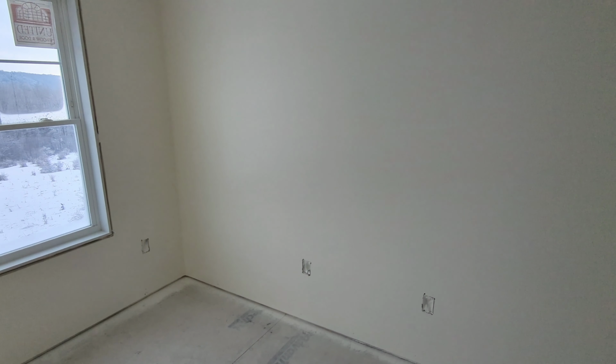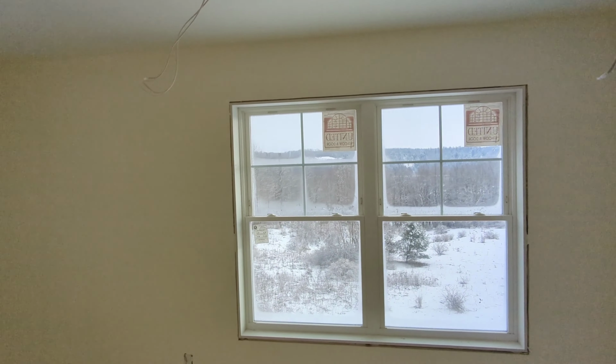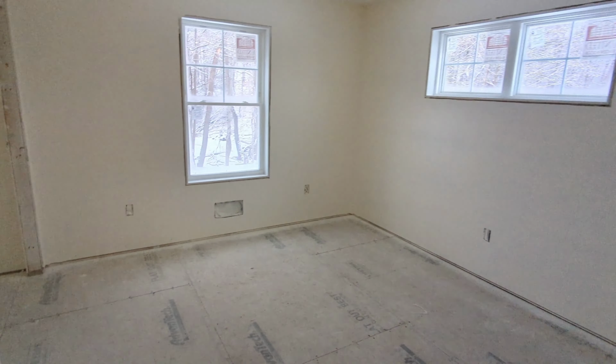So this is the master here. This is going to dry, and then I'm actually going to do the sealing after this dries, but I'm going to mask it off, so I want to make sure it has enough time to dry so I can mask it off there. And I'm going to start today on a couple of the rooms in here.